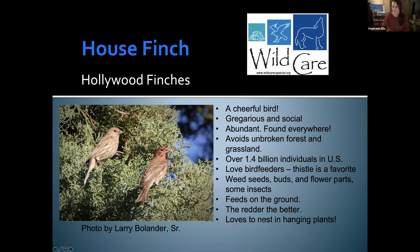So if you do have these guys nesting in your hanging plants, I think it's awesome. The babies fledge by 14 days, so they'll only be in your plant for a couple of weeks. And you can put ice cubes on the plant on the opposite side of where the nest is. You can still water the plant also.